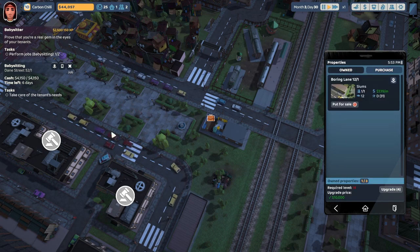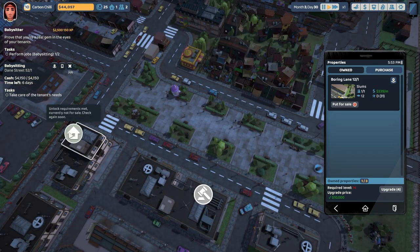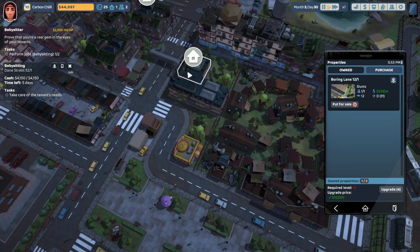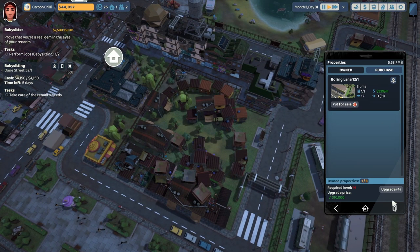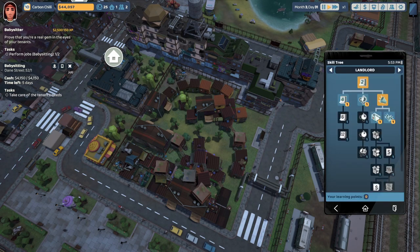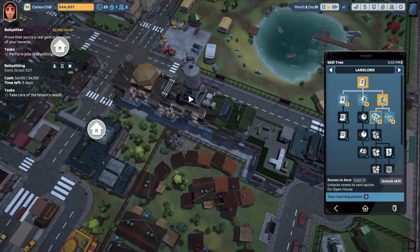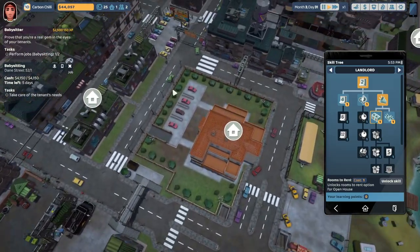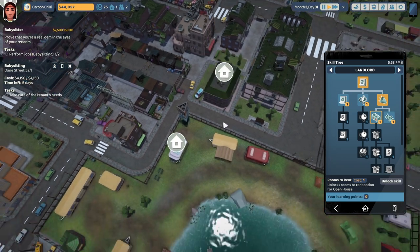Okay, perfect. So, I'll have a little spy around. Not for sale. Lost Creek, not for sale probably either. Unlock requirements met. Now, let's go to our skill tree. What's this? Unlocks rooms to rent option for open house. Okay, perfect. Now, we don't really have anything for sale here, or certainly not matching my current level.